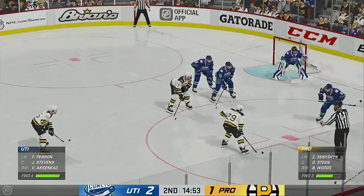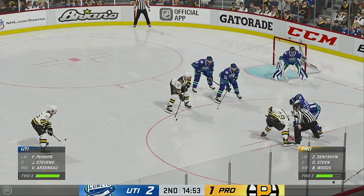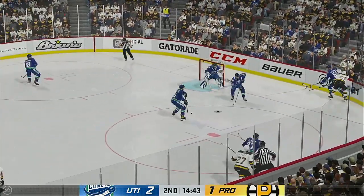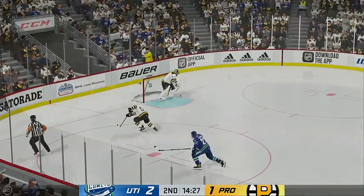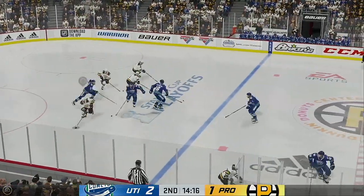Still lots of time left here in this frame. The Comets lead it 2-1 in what has been an entertaining game thus far. Off the draw, and a nice job locking up his opponent. Quick feed to Stevens. And the puck's back on his blade here at center. Whacks it into the offensive zone. Receives the pass.